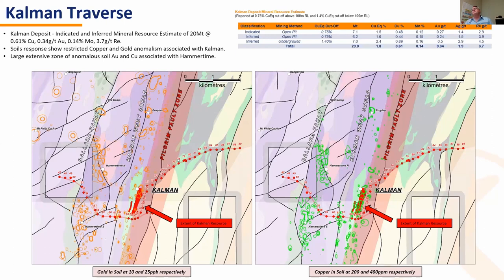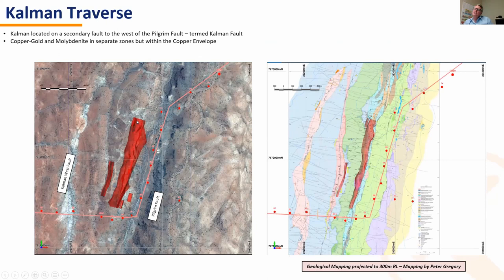This shows a Google Earth image with the extents of the current resource at Kalman. You can see the Kalman West Fault in this area, that's silica. But it's generally a negative feature. The Pilgrim Fault off to the east, in this area it's a positive feature, with the Culmen structure in the middle.